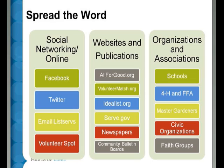And don't discount the more traditional forms of media. So newspapers, even the radio, if you have community bulletin boards where you can post things, a lot of cities have a Facebook page where you can go and post opportunities there. And so just make sure you tap into all the opportunities that are outlets that you have.